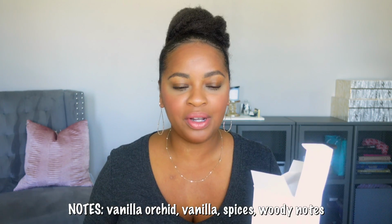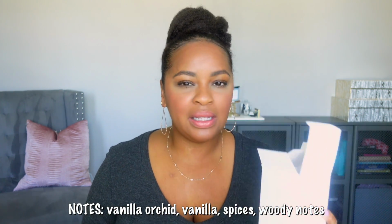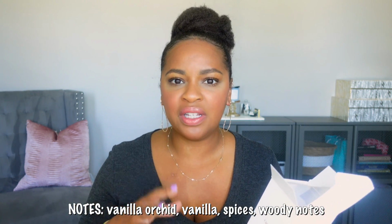Oh, it's so good. This is a beautiful floral vanilla fragrance. To me, the vanilla in here is very clean smelling. It is not a gourmand vanilla. I mean, it's definitely vanilla, and you can smell it.